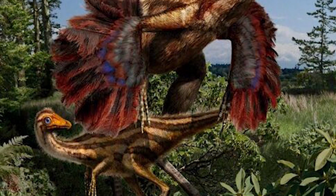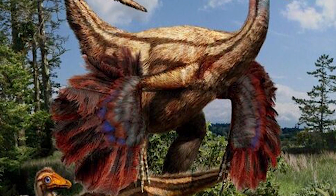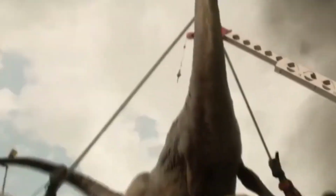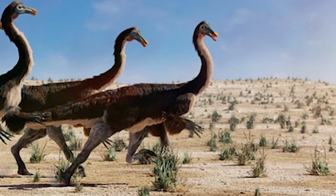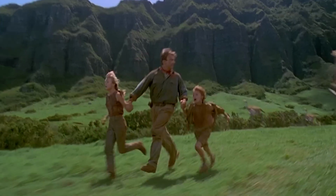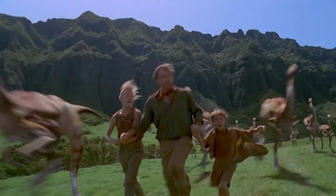Although there is no direct evidence, it is believed that Gallimimus was covered in feathers, like other ornithomimosaurs, and thus the movie departs substantially from reality. If accurately portrayed, the flock in the movie probably would resemble a bunch of monster chickens running together, which is somehow more terrifying than what was actually shown on screen.